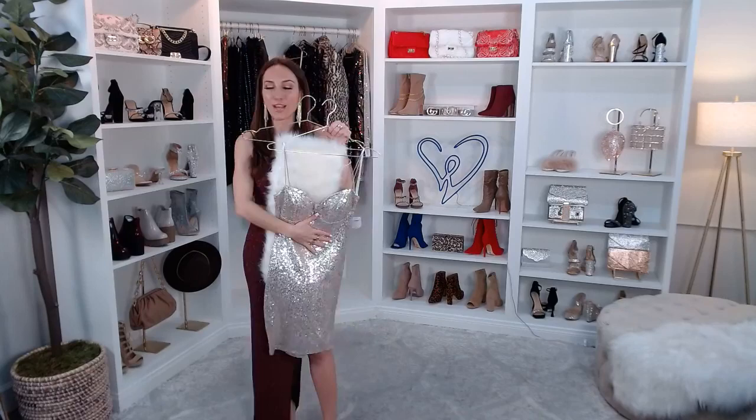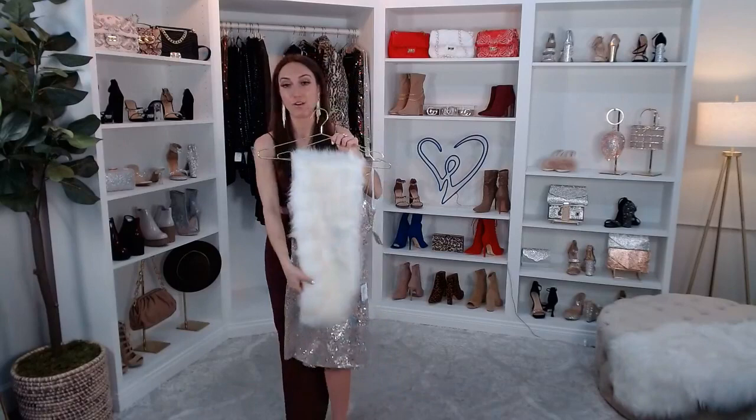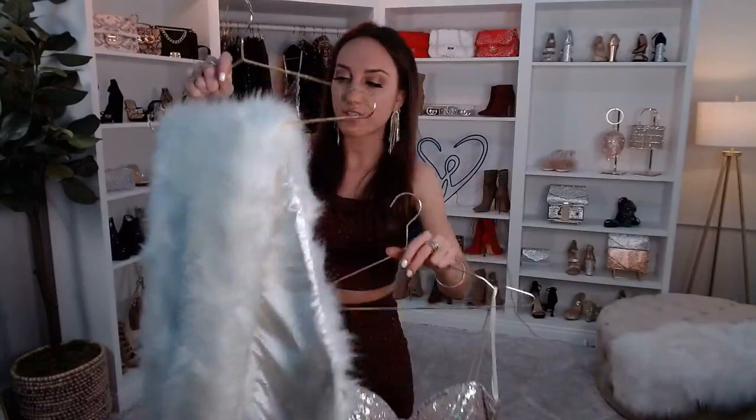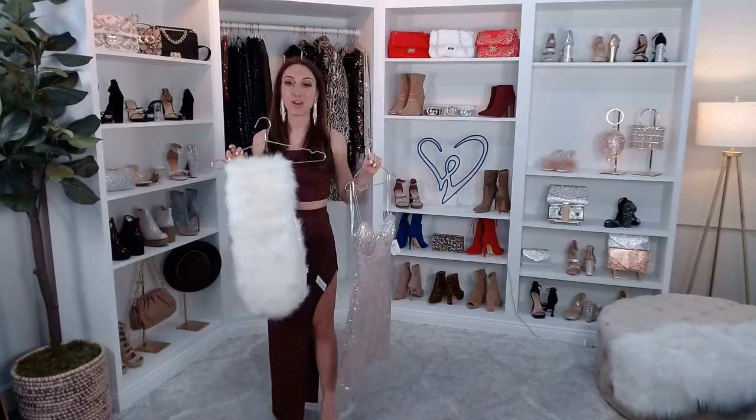So this is the Into Fall Fur Shawl. Has the long design, very similar to the Ms. Diva faux fur shawl, which I showed a little bit earlier. This is basically identical, just in ivory, just $23.90 for this. Has a satin-like lined interior underneath. So this is something, again, that you can just kind of drape over your shoulders. You can fasten it if you want. Lots that you can do with this, and it's gonna match with every single look that you are gonna be wearing during the holiday season, and especially on New Year's.